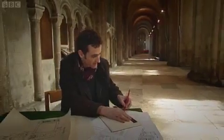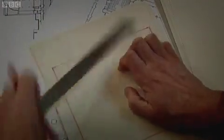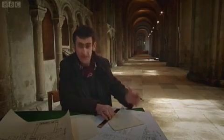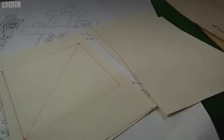In fact, it's very easy to generate using some basic geometry. Simply draw a square and then draw a diagonal across it, and the relationship between the diagonal and the side of the square will be in the proportion of 1 to the square root of 2.